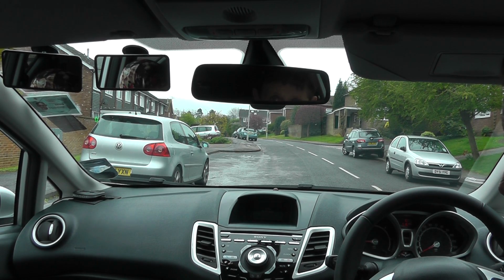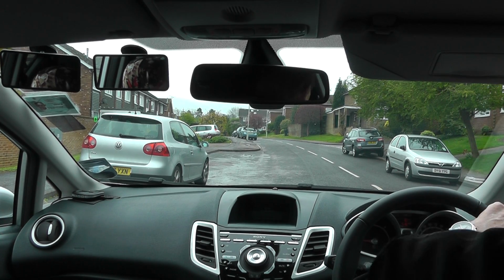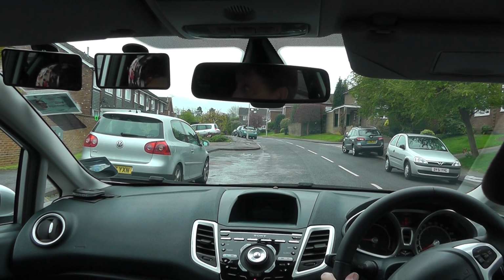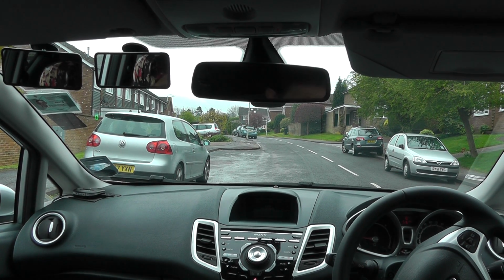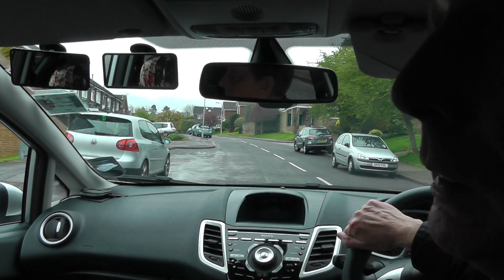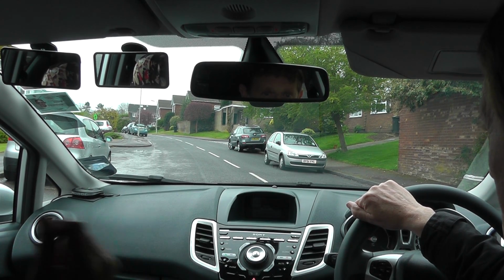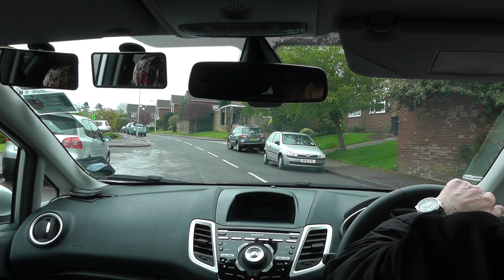Right. Okay. So I need to check everywhere. Yeah. Check your blind spot before you go fully left. Is there anyone around? No. Okay, good. So it's one turn. Yeah, that's it. You should be looking that way. Remember, we've got to be checking all around as the car swings out. Alright. There's nobody there. Okay, good.